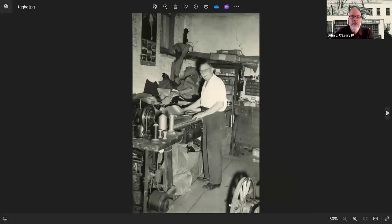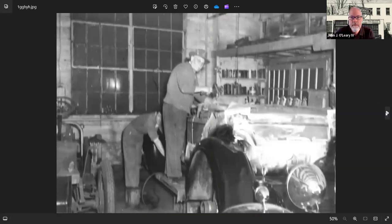Again, another shot of Gus Sr. working on some kind of leather here. Again, his work was just the best, really highly sought after. And once word got out, the cars that came in here were one of one, really unique, and still last to this day.